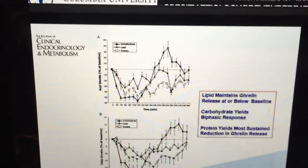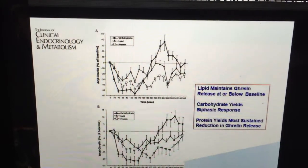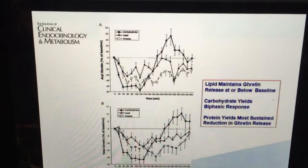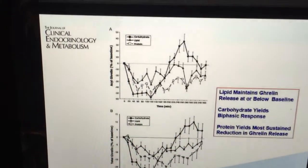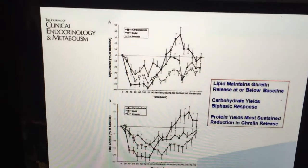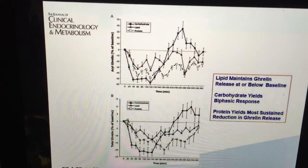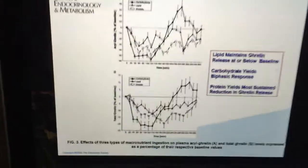Possibly, yes. Carbohydrate, on the other hand, well, let's do fat next. Fat decreases it, not quite as effectively. It does restore to baseline level in about 3 to 4 hours. And here's carbohydrate. Carbohydrate does decrease it initially, but then in response, ghrelin is increased to a peak about 3 to 4 hours following, and then gradually comes back to normal. And so carbohydrate has a biphasic effect on the ghrelin release.